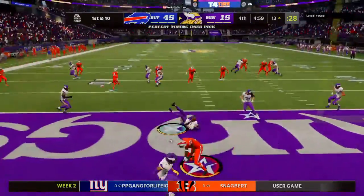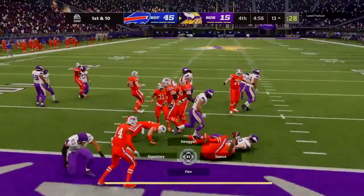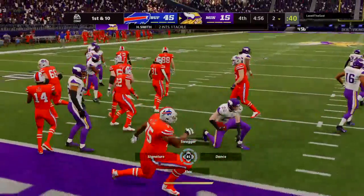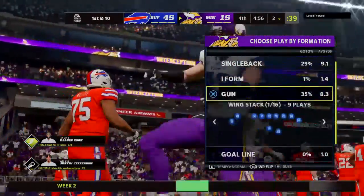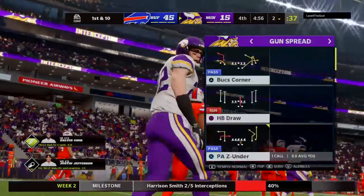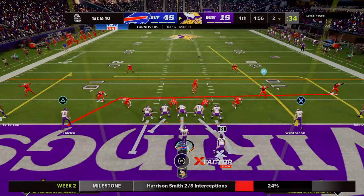And this is going to be intercepted. Picked off by Harrison Smith. And the return won't go anywhere. They'll be back deep in their own territory at the 2-yard line. A young quarterback, Charles, rolling to his right. I know he's right-handed, but is that one that maybe a veteran sticks in his pocket?